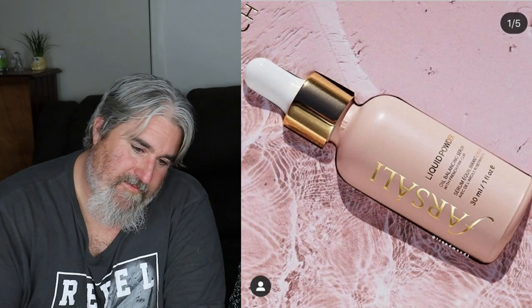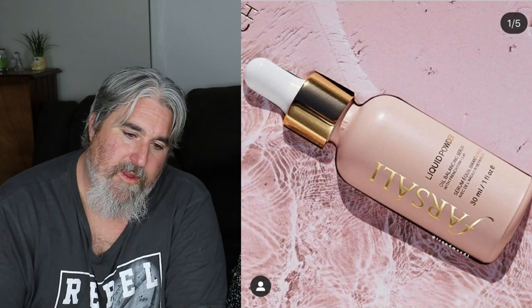So, the next number we are pulling is number 14, which is the Fasali Liquid Powder Oil Balancing Serum. Liquid powder? I know, right? And an oil balancing serum. Solid water? Yeah. A lot of people have got a lot of things to say about this. It doesn't matter what it says, as long as it works. Yeah. That's the interesting part.